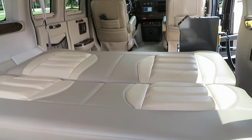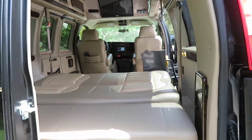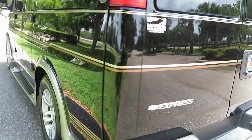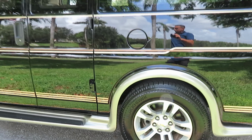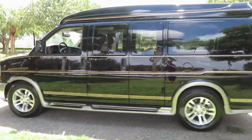And this van is immaculate. Hardly a mark anywhere on it. Extraordinary. Got tow package, rear backup sensors, brand new tires. We put the tires on because the tires were old. So these are brand new tires, laser straight down the sides.